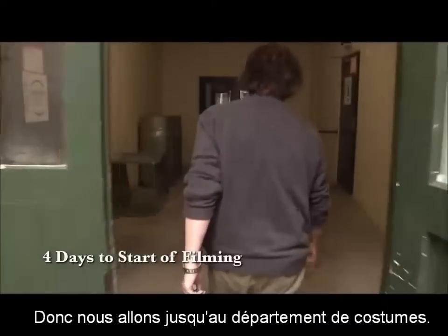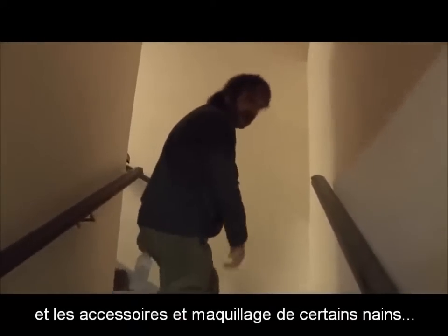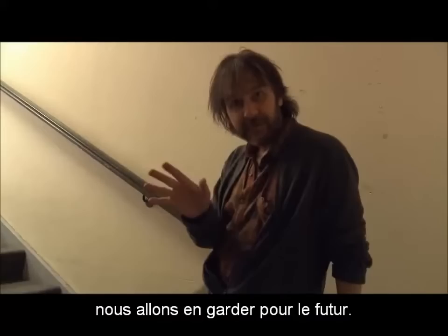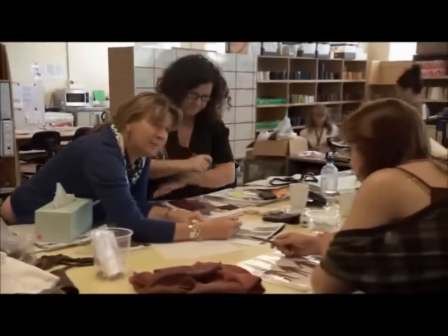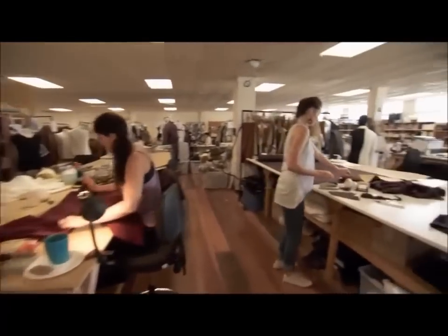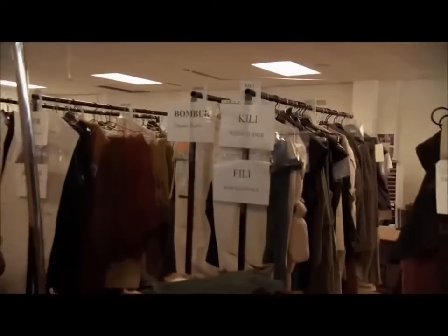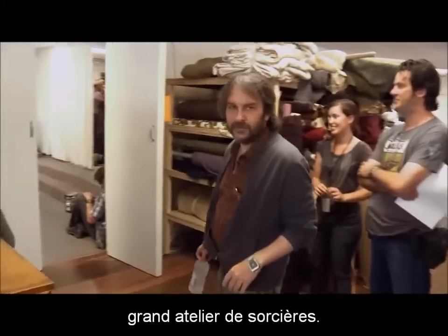So we're going up to wardrobe, and we're having a look at a couple of dwarf wardrobe and makeup fittings, which is always exciting. Not that we'll show you much in this particular vlog, because we'll save that for the future, but at least you'll get to see a little bit of our wardrobe department. A lot of very busy people working in a lot of costumes. A lot of interesting textures and detail and leather and embossing, and it's all pretty cool up here. It's like a sort of a big wizard's workshop.